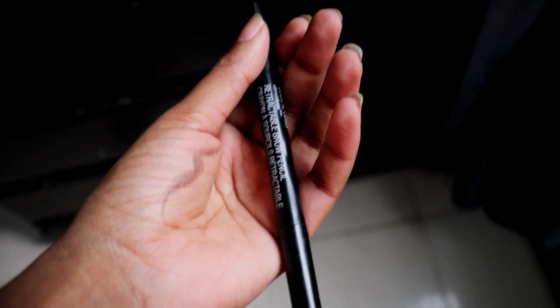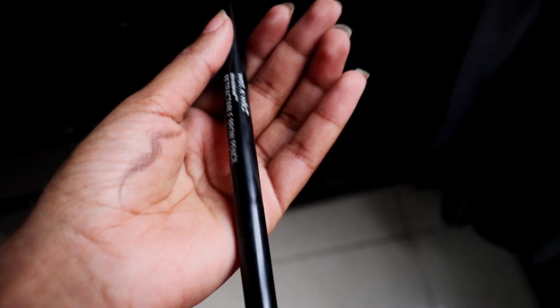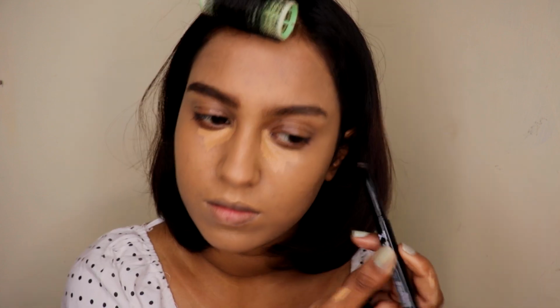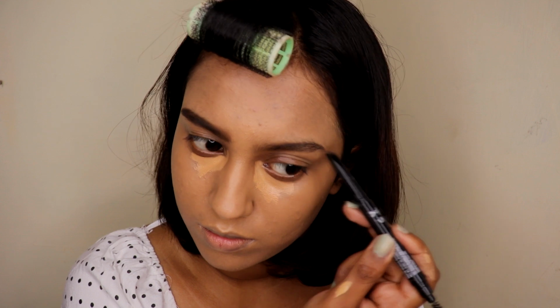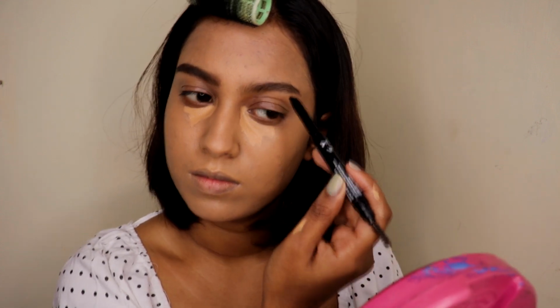And in the meantime, I'm just going to do my brows, and I'm using the WetnWild brow definer. And I like really kind of fluffy, soft brows, so I just extend my brows and I just comb through the hair, and that is all I do for my brows.